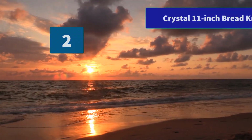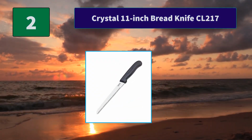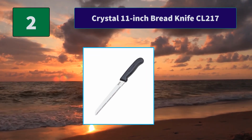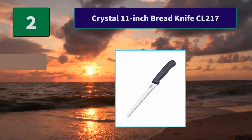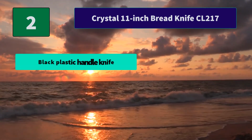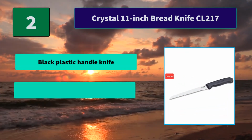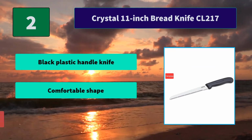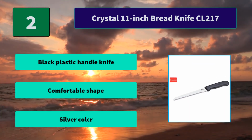Number 2. Crystal 11-inch bread knife CL217. Premium stainless steel knife from Crystal. Perfect for your everyday use. Looks great and perfect for your modern kitchen. All these are manufactured using high-grade raw material. Main features: black plastic handle knife, comfortable shape, silver color.